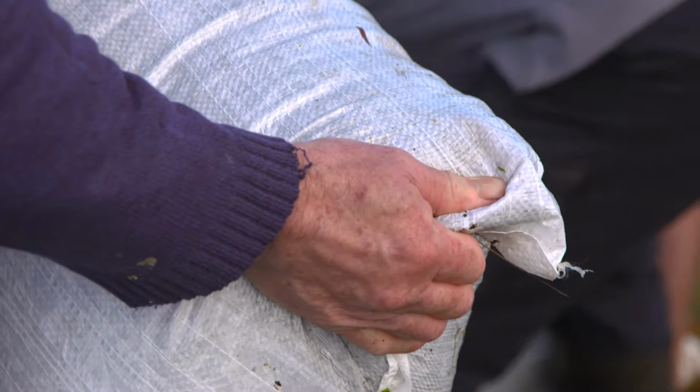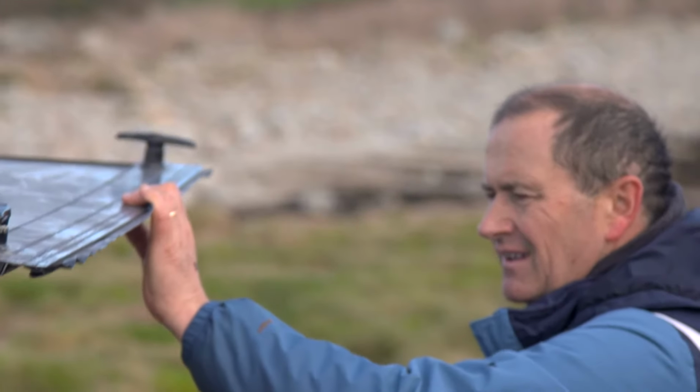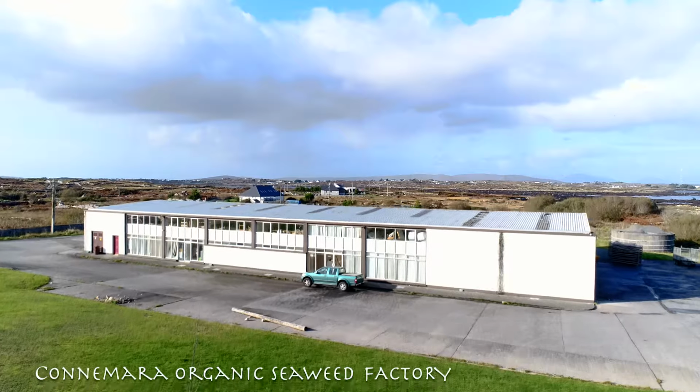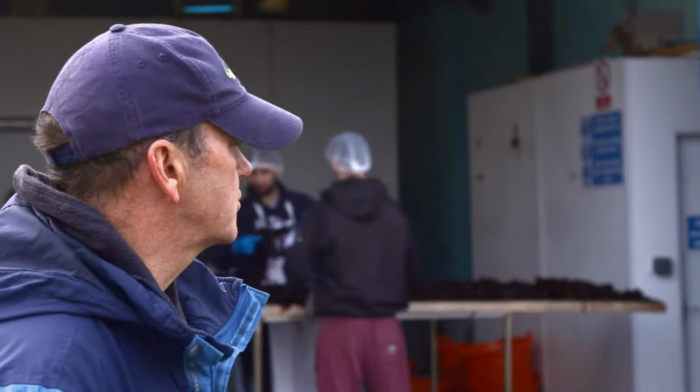Today's harvest is Jellusk. It's a species that in Connemara especially, what the locals love, the Jellusk. It's the most edible of the seaweed species. So we're after taking the harvest from the shore.